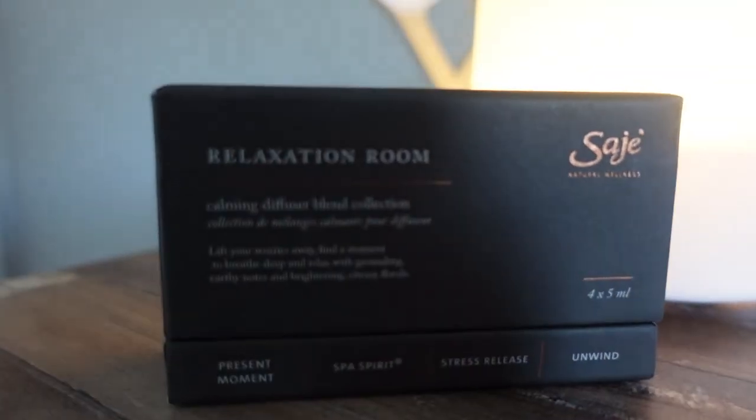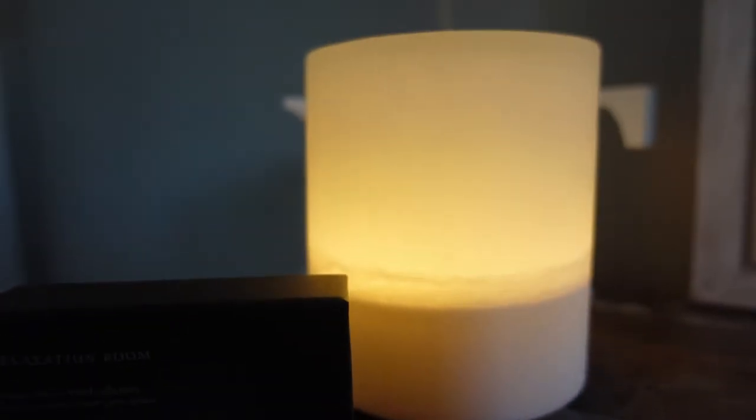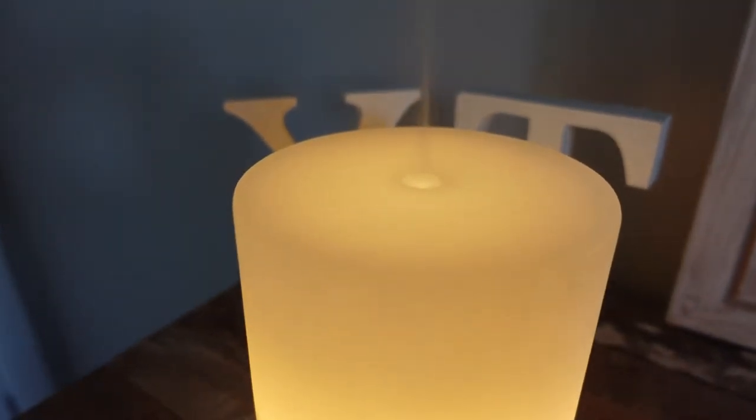Okay, so my next idea is probably my favorite because I just got one for my birthday and it's amazing. So it is a diffuser. I use mine every single day, and mine is from Sage, which is quite expensive, but there are some out there. I think Walmart sells them that are very inexpensive and perfect for someone that doesn't like candles. It's also good for people that have a hard time sleeping. I keep mine in my bedroom so I can relax at night before bed.